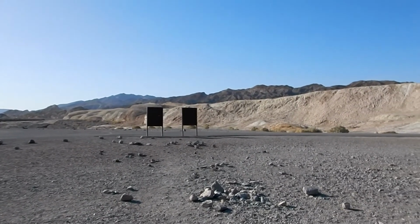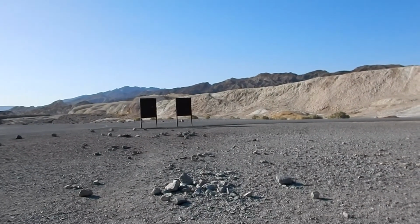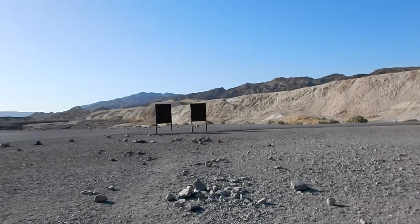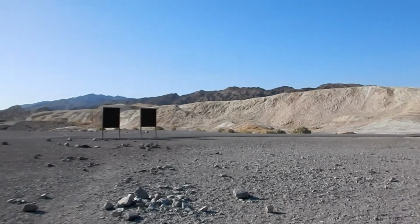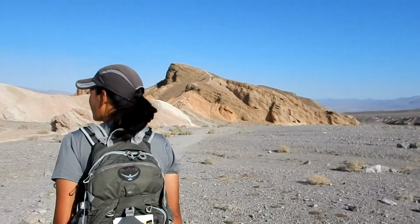Today we're going to try and do the Golden Canyon and Gower Gulch loop. It's really windy, so I'm hoping we don't get too much wind noise today. Zabriskie Point is up this way. We're going to head off this way.